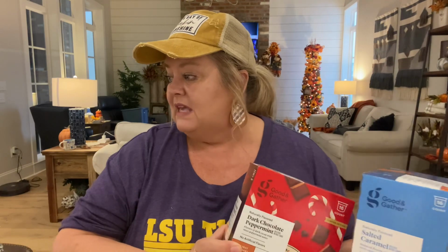And I got two different coffees. I got a salted caramel coffee as well as a dark chocolate peppermint coffee. So hopefully these are good. I've never tried the Target brand coffees. Let me know if you have and tell me what you think. But these were the last two things, I think, that did not come from Bullseye Playground.